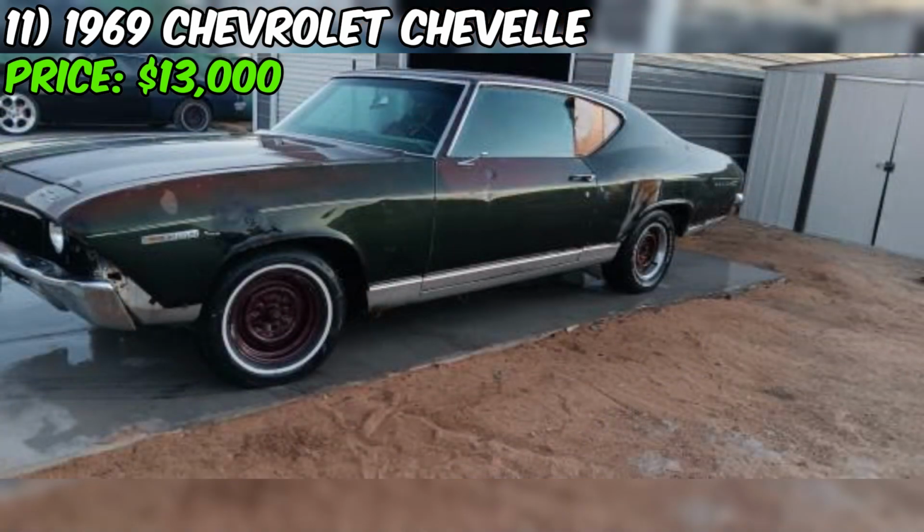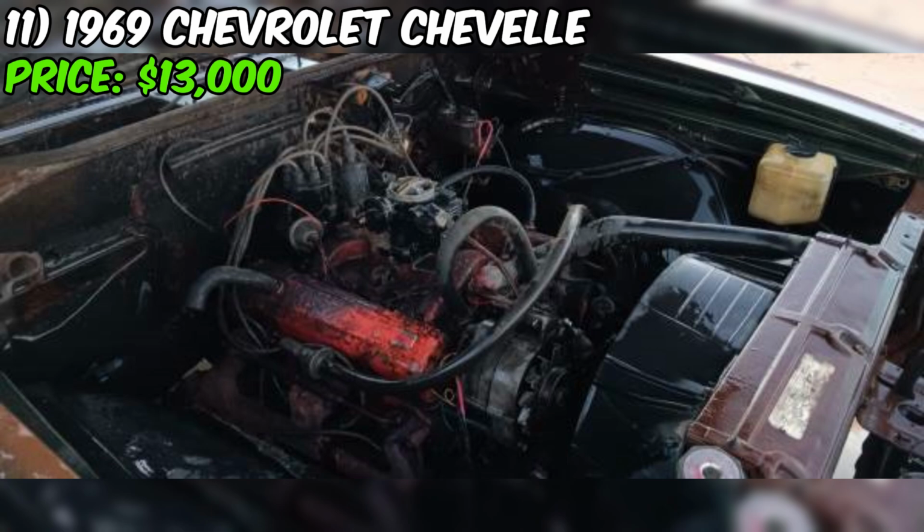Now, I do want to be upfront about the condition of this Chevelle. The seller notes that it's been sitting for a while, which means it may need some work to get it back up and running. However, they also mention that it will start up and move, which is a great starting point for any project car.